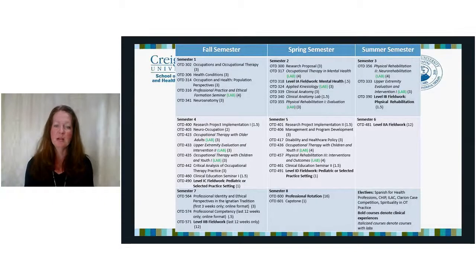Here's a quick snapshot, and that's pretty small, but you can find this on our OSA website at the university, or you can email me. I'd be happy to provide you this in a bigger format. But this is a snapshot of the overall curriculum. And I've put in green there where the labs occur and what courses have associated labs.